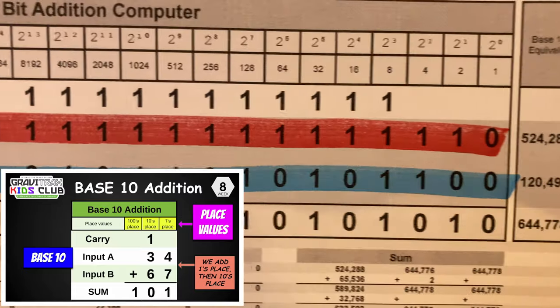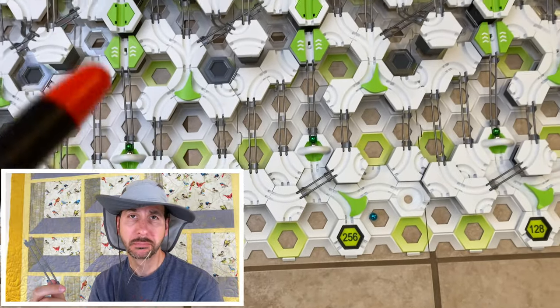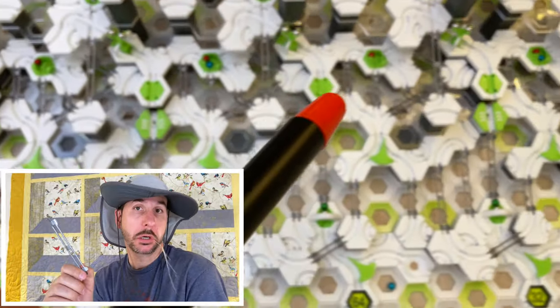We all know how to do addition like this, right? I never learned how to add. But now that I got my back-scratching computer, maybe I don't need to.